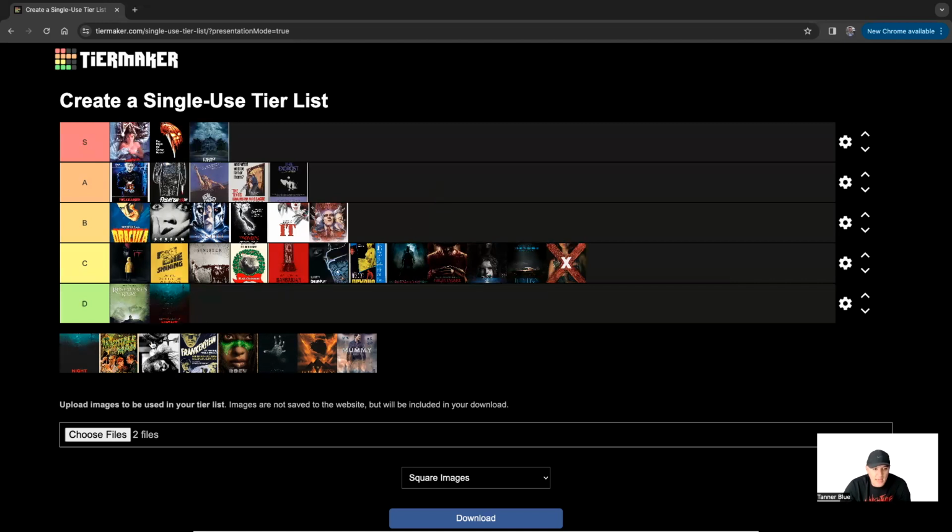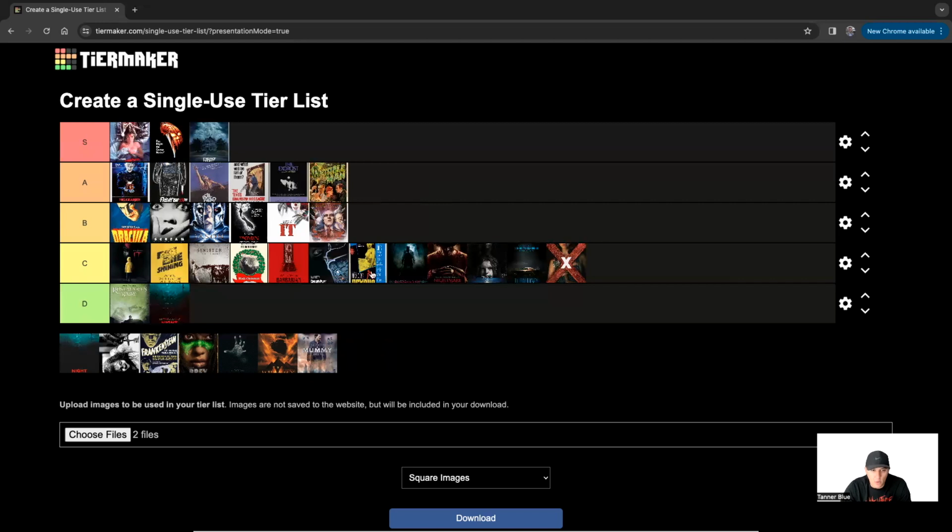The Invisible Man, another Universal. This one's classic, man. This just screams like comic book to me. I love it. It's a lot of fun. You know what? I'm gonna put it on the A category. I love the comic book old school look of this. The logo is incredible. The font is incredible. I love the comic book look of this.